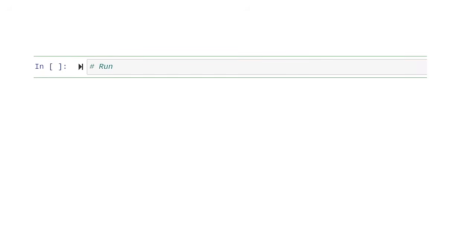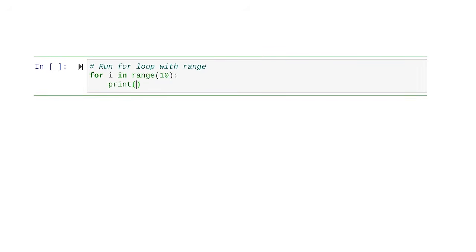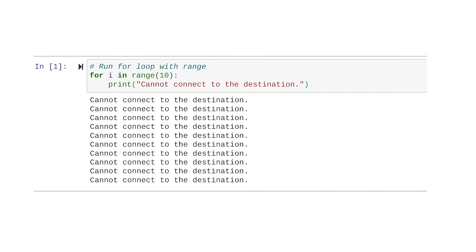Let's run a for loop that incorporates the range function. We'll use range to ask Python to repeat an action 10 times, and then we'll indicate the action we want to repeat. This action is printing an error message that indicates cannot connect to the destination. Let's run this. Using a for loop with the range function allowed us to repeat the same error message 10 times, instead of typing it over and over again ourselves.